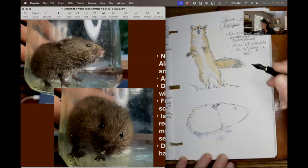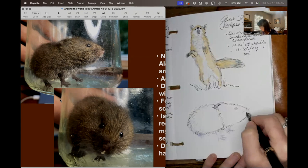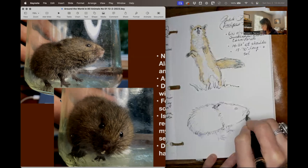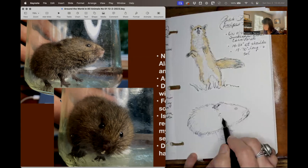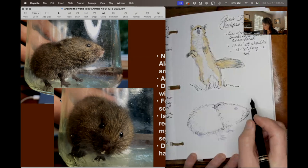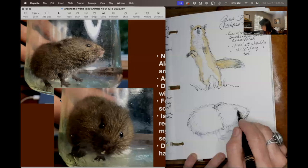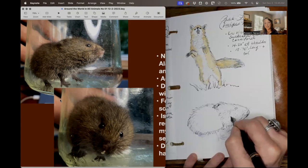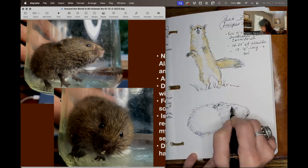If I used a solid line, it just wouldn't capture the essence of the little guy. You could go crazy doing ink work here. But what I'm trying to do is show which way the fur lies and then call it good, because I don't want to do a bazillion fur strokes. You could, if you had time to do a complete study.